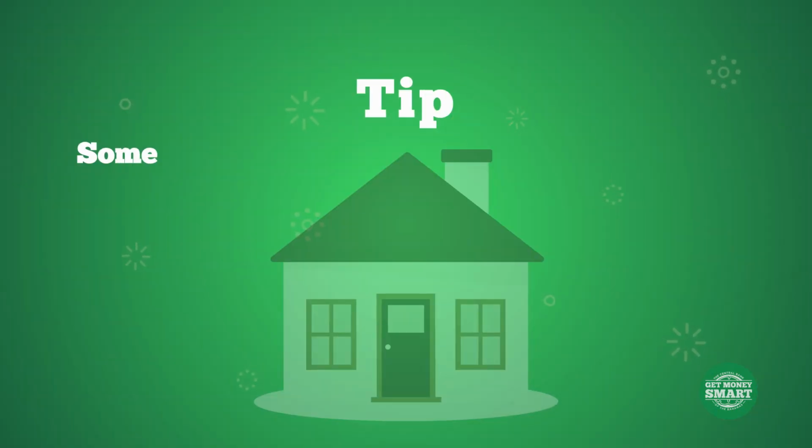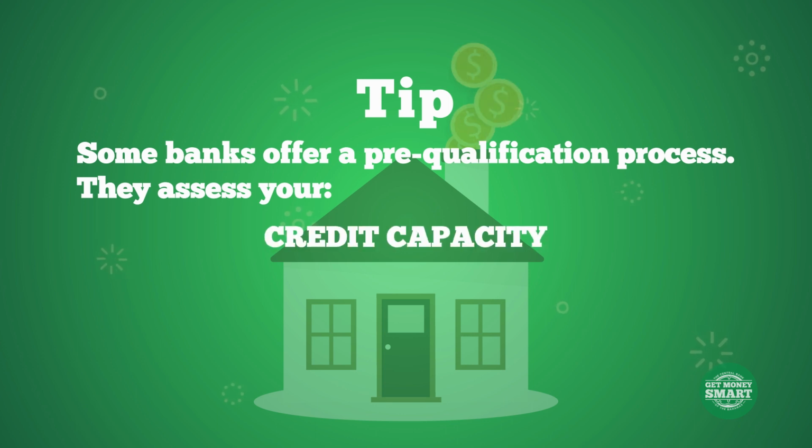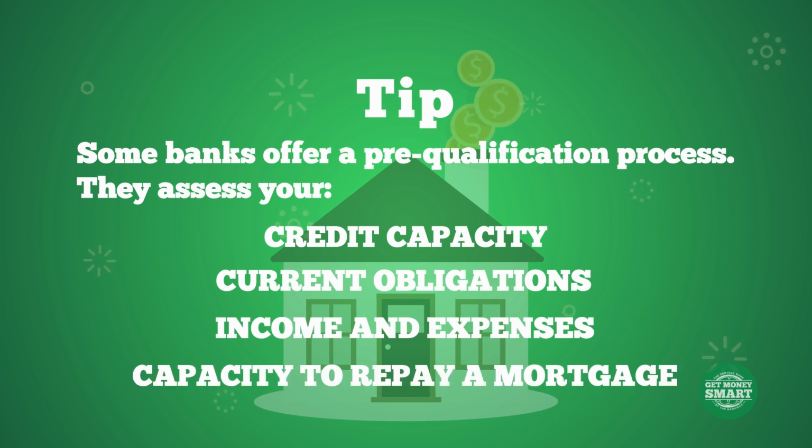Firstly, did you know that some banks offer a pre-qualification or pre-approval process? This is where basically you sit with your bank for an assessment of your credit capacity, current obligations, income and expenses, and your capacity to repay a mortgage. No forms, no commitment, just a conversation, a good first look. Some banks may even issue you a pre-approval letter, which can be extremely useful in demonstrating that you are actively considering a bank mortgage and are ready and able to buy.